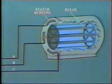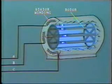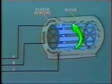In order to improve the magnetic circuit, the conductors are embedded in a laminated iron core. The flux of the rotating magnetic field cuts the rotor conductors and induces a current flow as the conductors are short-circuited. Interaction of this current with the flux produces a torque which causes the rotor to rotate.